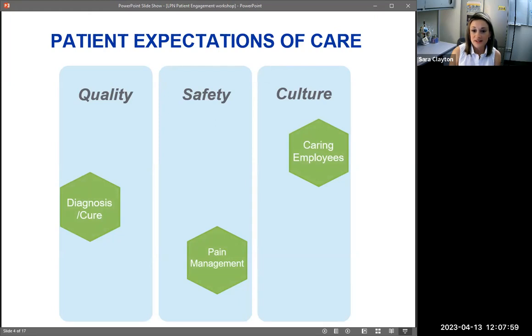One is in that culture piece, that caring employees. This is so important because this has to do with the patient feeling like we are not just here because it's our job. We're here because of something bigger and broader than that. We really care about the people that we're taking care of and about the work that we do. So if I am showing up frustrated or tired or rushed, then that perception of being a caring employee starts to decrease from that patient's perspective. So that's a big one.